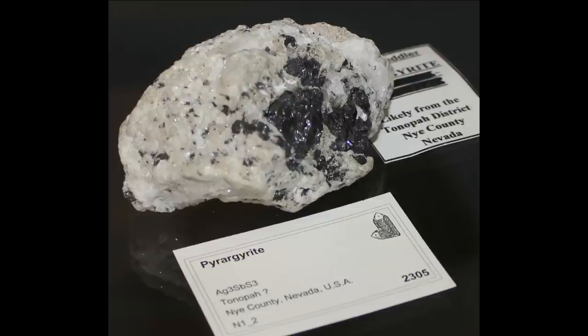This one, of course, is black, but the difference being that a lot of times this mineral, when it's exposed to sunlight, will actually turn black, and it turns black from some of the silver in the mineral turning to metallic silver, at least tiny microscopic amounts of it, enough to color the mineral black.